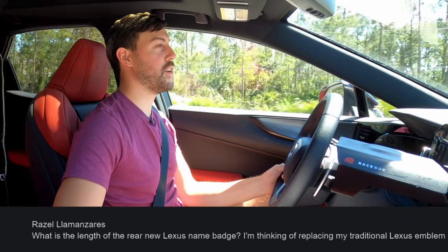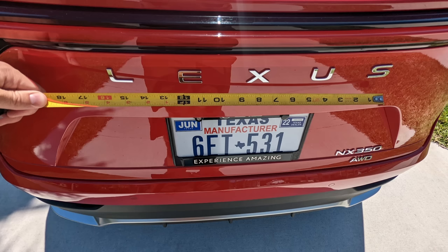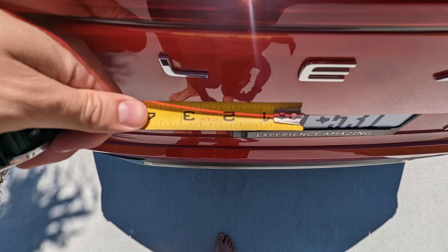Russell's asking about the lettering on the back and how wide it is. Well, I'll just put up a couple pictures that I took with a tape measure.